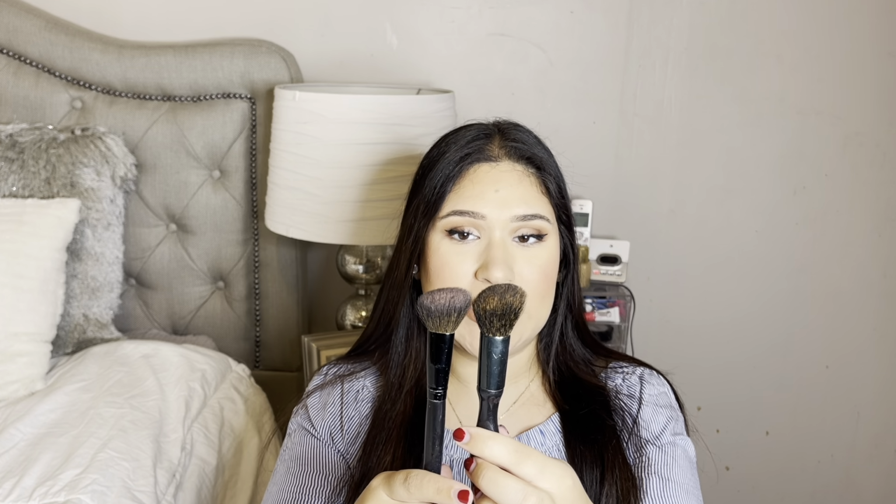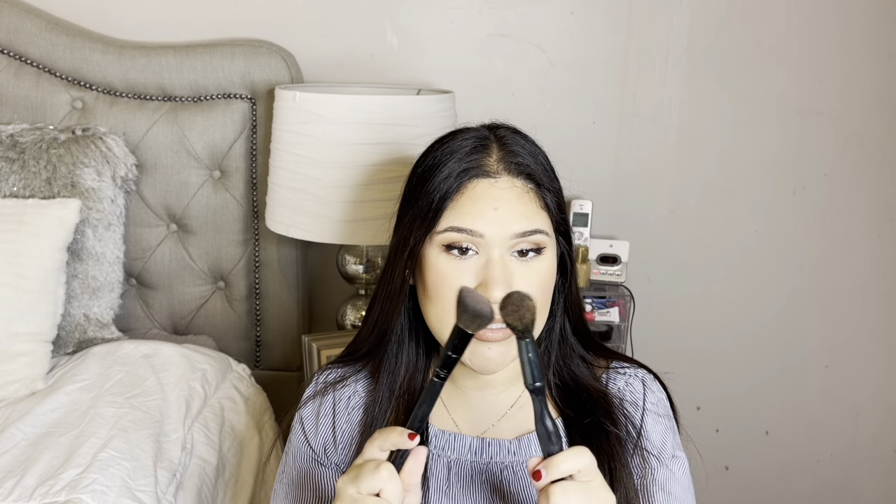I have another one from Sonia Kashuk that is pretty similar. Sonia Kashuk has good brushes too. They both feel pretty similar. They're just a little different. So I will switch between both of these depending on whatever I grab first.